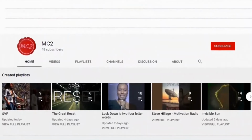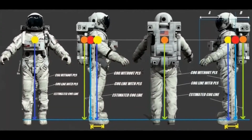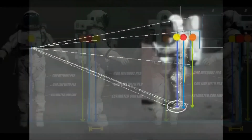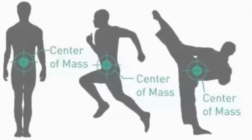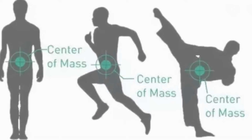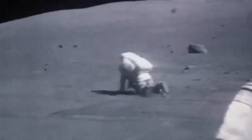Believer MC² has some criticism of Steve the chemist's video. He maintains that the center of gravity points shown are incorrect and shows diagrams of how he thinks it should look. Unfortunately, MC² has the center of gravity for the astronaut's body in the wrong place. The center of gravity of a human is central in the body, just above the navel. This question of balance of the astronauts is an intriguing one, as we will often see them in the NASA videos stumbling and falling over.